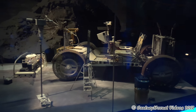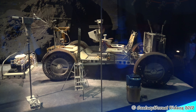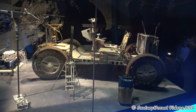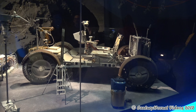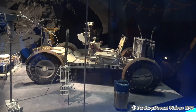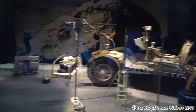Oh wow, lunar rover. Oh wow. So what I remember is the rover was just being developed at the time Apollo 11 was launched. So the rover only went up on Apollo 15, 16, and 17. The early ones, Apollo 11, 12, 13, and 14, didn't have it. So 15 was the first one to go up. That's why Irwin is also remembered, because he's one of the first astronauts that drove around in a lunar rover on the moon.